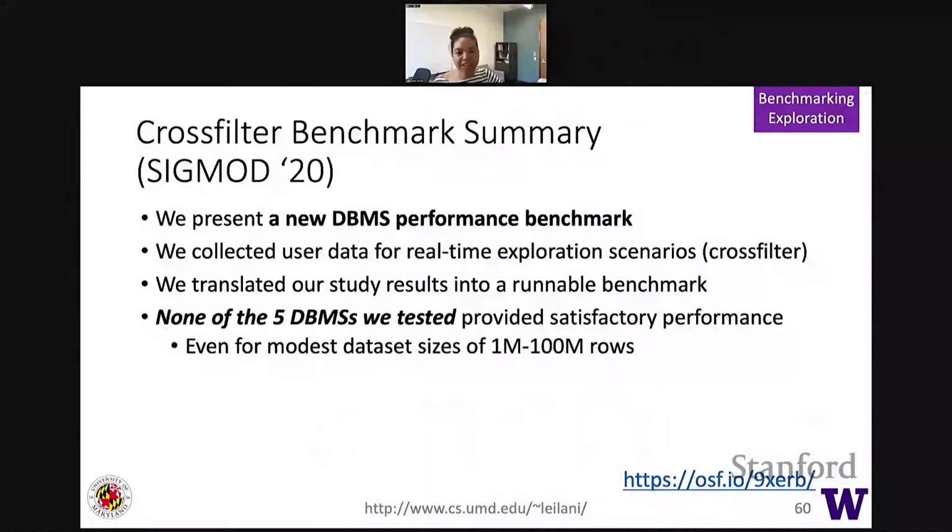So to summarize, I led a large interdisciplinary effort to build the first DBMS performance benchmark to support real-time interactive exploration via cross-filter interfaces. Our study shows that when given the opportunity, people will take advantage of the real-time properties of cross-filter interfaces. But in making a benchmark out of the interaction data, we found that existing systems just aren't fast enough to provide satisfactory performance for cross-filter, even for modest data set sizes of 1 to 100 million rows.